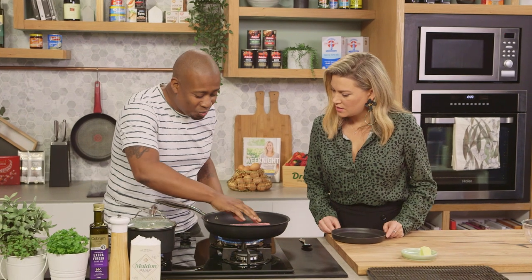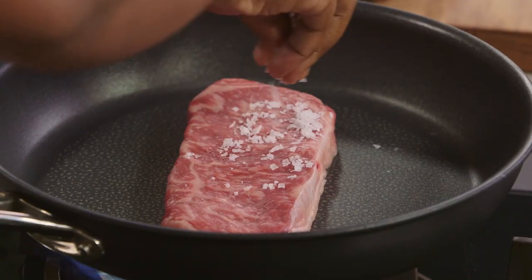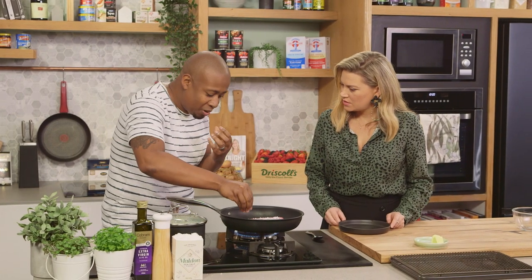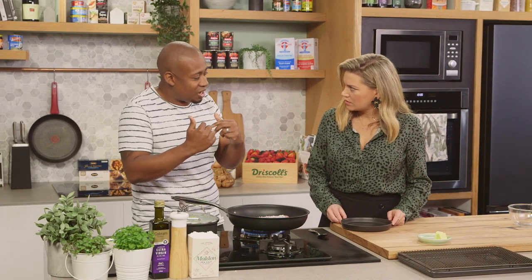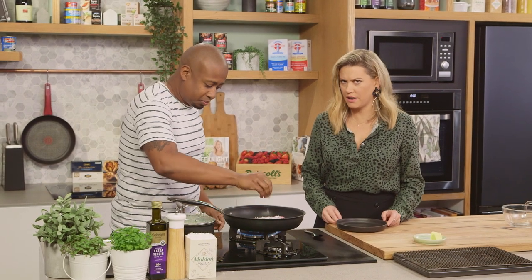Another little trick, with wet-aged beef like this, season generously on one side. As it cooks, the natural pores will open up and absorb some of that salt. You'll get a nice crust on it, and as you turn it over, the excess salt will fall off. I've already learned so much within that few minutes.